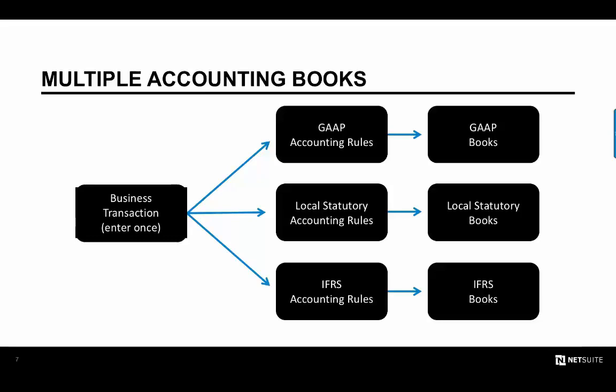Multibook was designed to automate several key use cases, which many businesses require. For example, the ability to have a single transaction impact the accounting book in the appropriate way based on accounting standards. A great example here is revenue recognition. US GAAP and IFRS have different rules related to how we can recognize revenue, and the system takes that into consideration when posting a single transaction into multiple books.